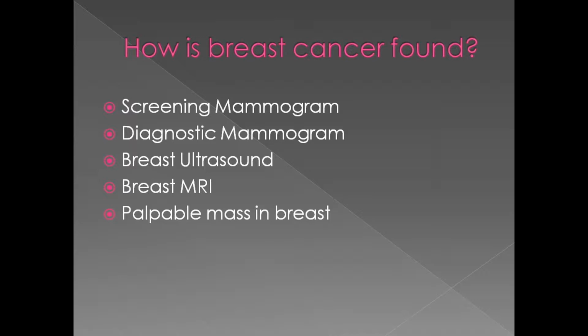So how do we find breast cancer? Mammogram is our main modality for screening for breast cancer. It is about 85% sensitive to detect breast cancer, meaning if you have cancer, 85% of the time, a mammogram is going to find it. Ultrasound is another modality that's used to screen for breast cancer. Breast MRI is a newer modality that's also used in a specific subset of patients.